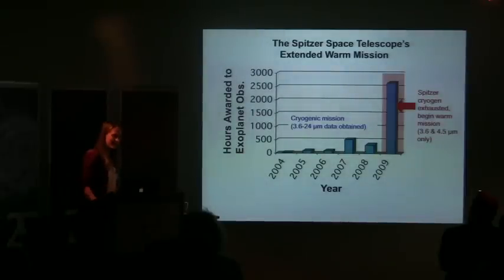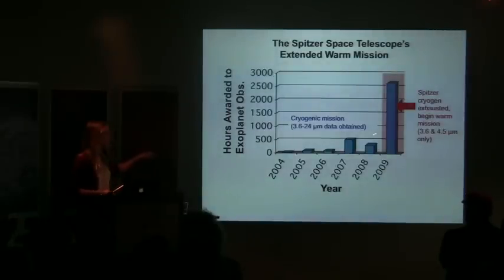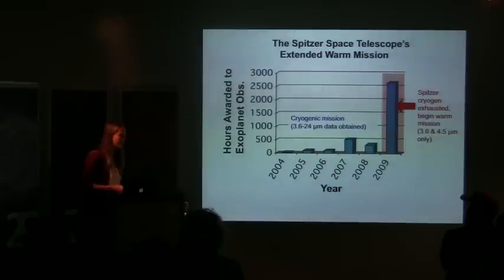Fortunately, or unfortunately, depending on how you look at it, Spitzer exhausted the last of its cryogen last summer. For the first 5 years of the Spitzer mission, we could observe at wavelengths from 3.6 out to 24 microns. Here I'm showing you the number of hours allocated to exoplanet observations in each of those years. You can see an uptick at the end, but our numbers are relatively low until here, when Spitzer runs out of cryogen and starts what's called the extended warm mission. Even though it's not cryogenically cooled, we can still observe at the two shortest wavelengths, 3.6 and 4.5 microns.